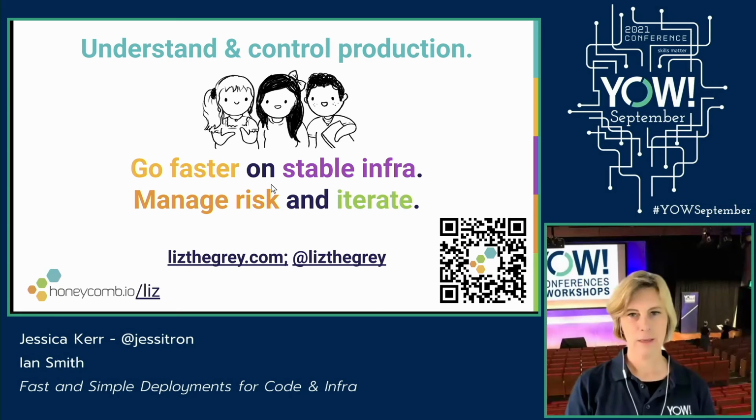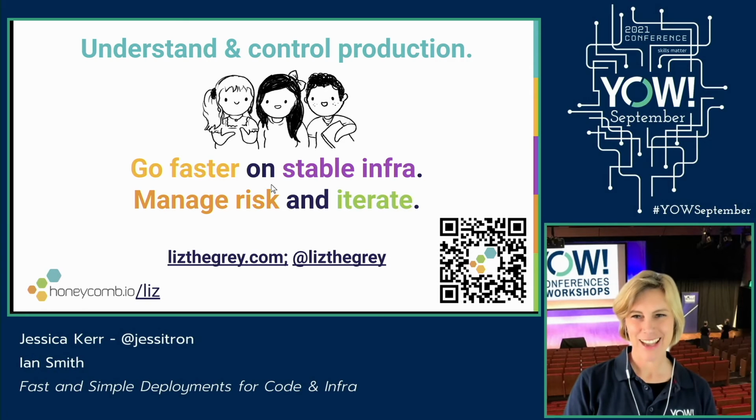Okay. The next question is from Ansel. How do you set up a dog food environment? How easy is it? What are the high-level steps involved? And when does it make sense to not have a dog food environment? That's like 4 questions in one. That's cheating, Ansel. Did you get all those? How do you set it up? What are the high-level steps involved? And when does it make sense to not have one?